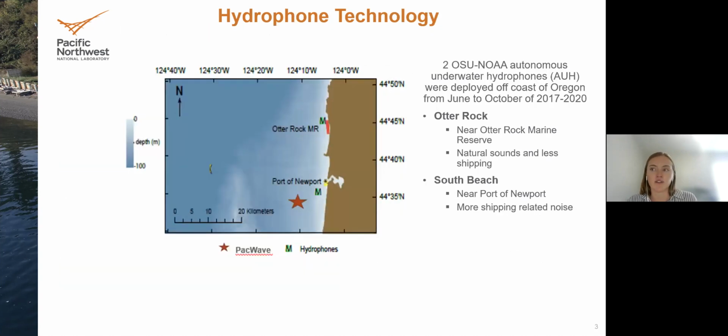2 underwater hydrophones were deployed off the coast of Oregon from June to October of 2017 through 2020. The location of these hydrophones are shown on this map with a green M. One hydrophone was placed in the Otter Rock Marine Reserve, which is an area dominated by natural sound processes and overall has less shipping activity.